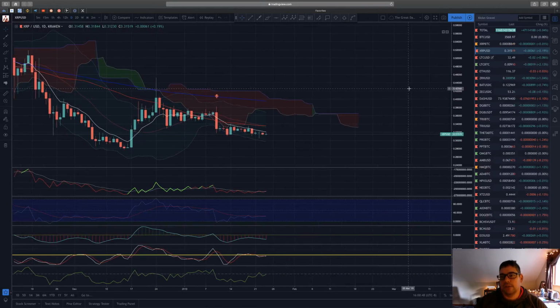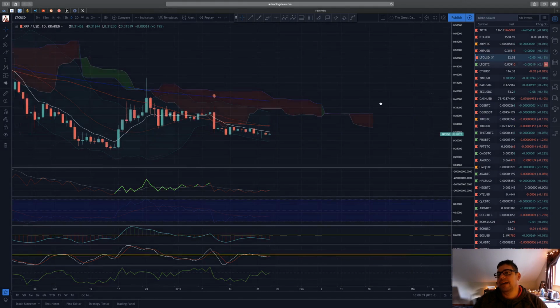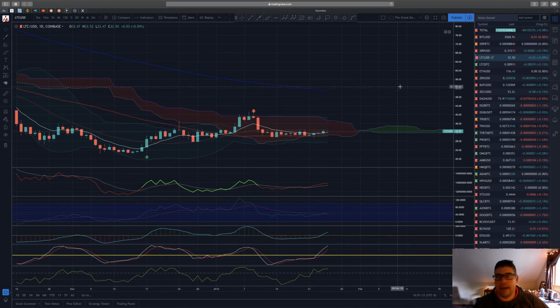Let's move into XRP USD. It's 31.5 cents currently. XRP is cheap, boy. It's cheap. LTC USD. Let's take a look at this one. LTC USD is trying to go bull on us. Yeah. Ooh, I like that.